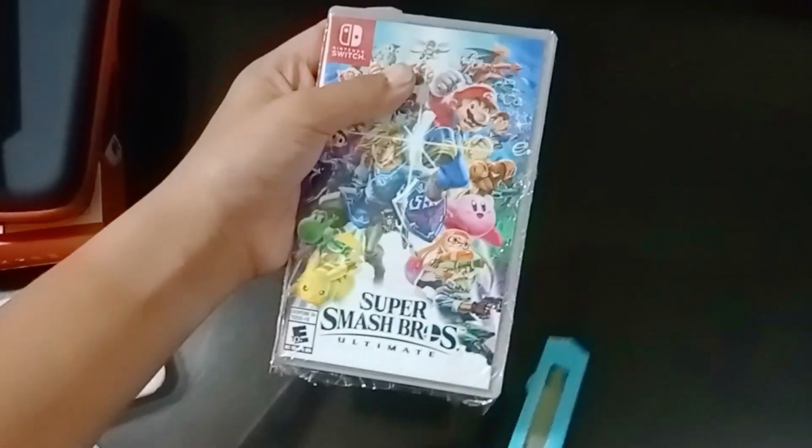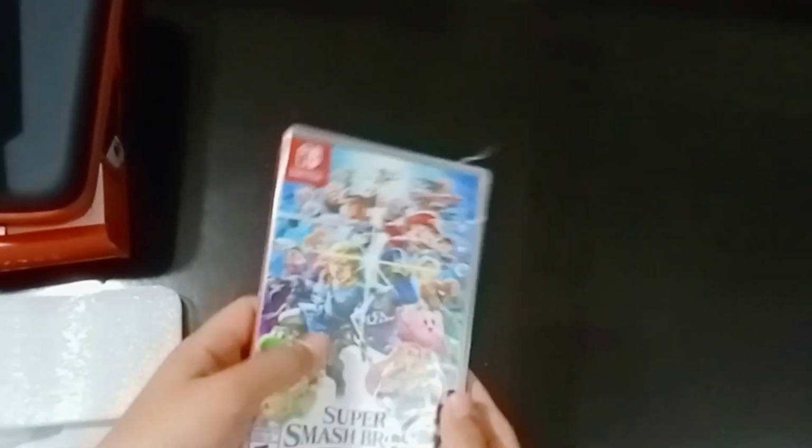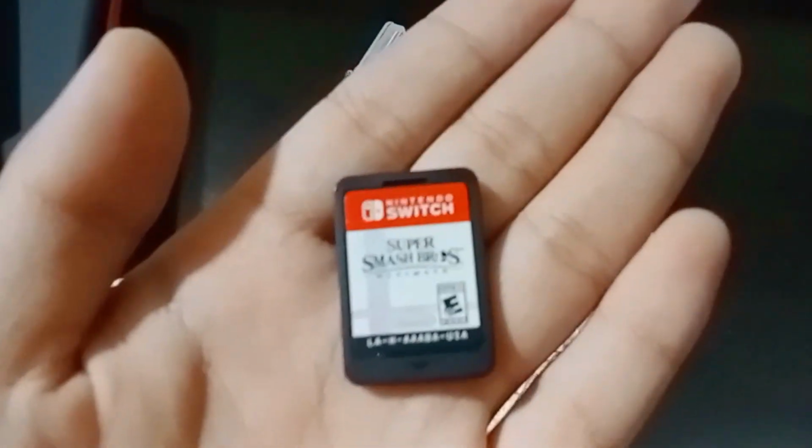Next up, we got the Switch game. We got Super Smash Bros. Ultimate. Let me just get it open real quick. Dang, it didn't cut that well. Okay, right there. Maybe that did the job. Okay, that did do the job. Over here, we have Super Smash Bros. Ultimate for the Nintendo Switch. Open it up, we get this little itty bitty cartridge.